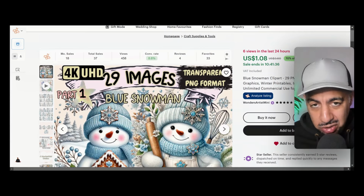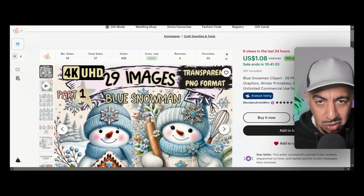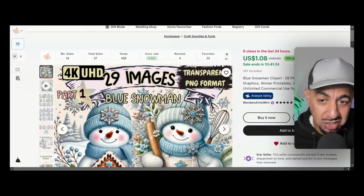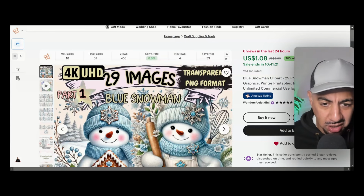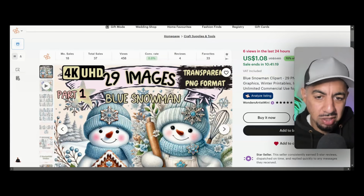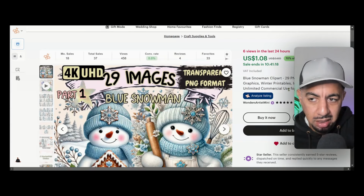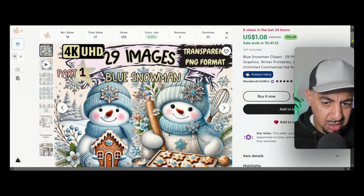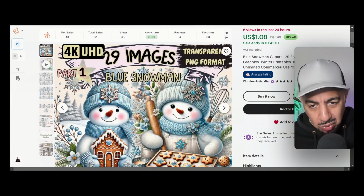So you can see that this seller has really worked hard to get lots of listings. And this is the whole point of understanding how it works on Etsy. You do need to put in a lot of listings, so you can get really good traction. Some listings will be there and sell, some won't, but you just got to keep listing and doing the right things. And this is a really perfect example of a really good winter seller. And this is what we're looking at, winter PNG bundle designs. You got that snowman with the blue snowman.